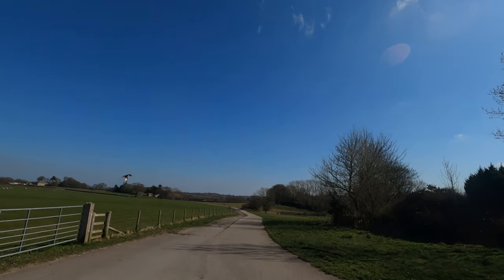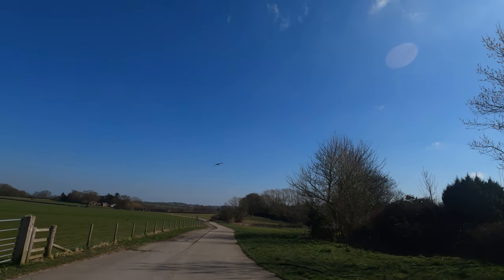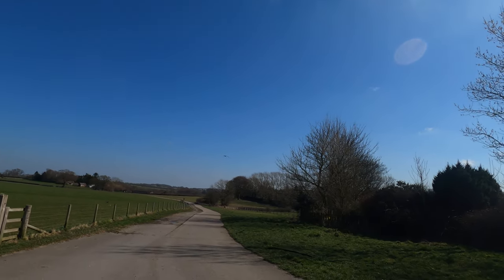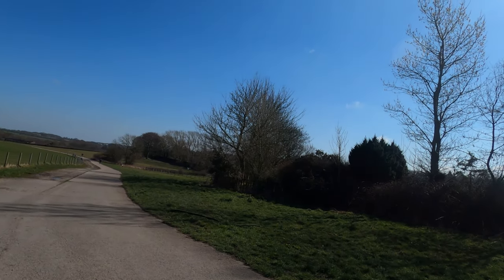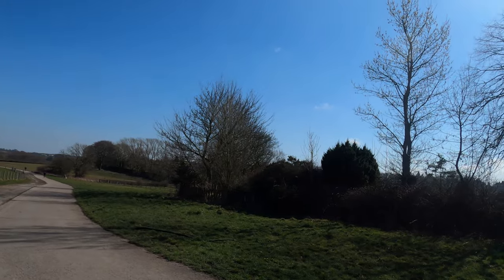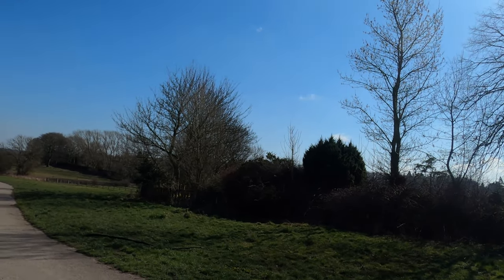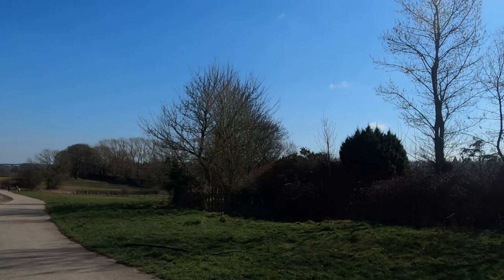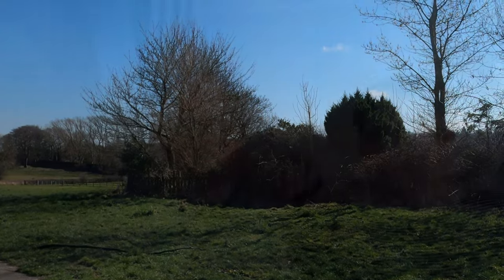Whoa. Wow. Look how it's just hovering there. They're beautiful birds, aren't they? Gone away now. Yeah, just looking out for field mice. Lovely. A pair of red kites.